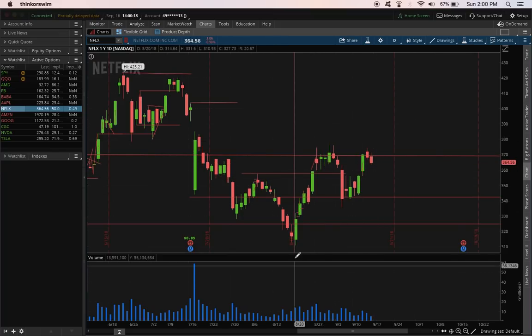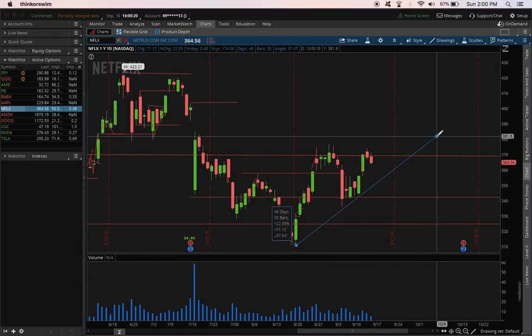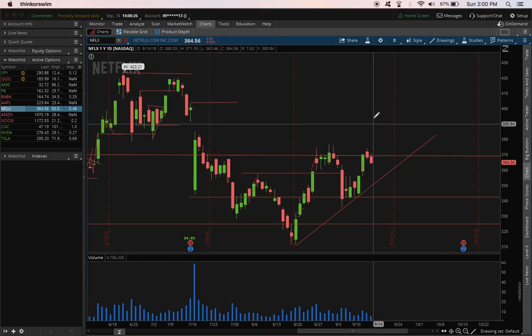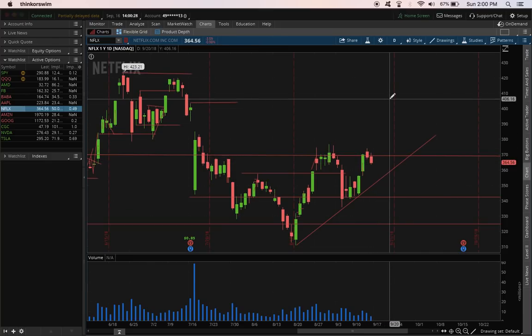Expect a small push down, and then a reversal to be expected around here to bounce off this trend line and back up would be my best guess. But again, if buyers and volume step in, we can easily turn around here. But based off these candles, we can expect a pull back down.